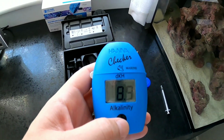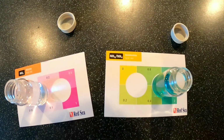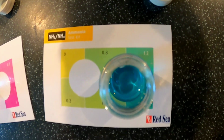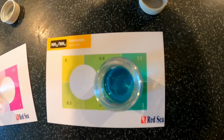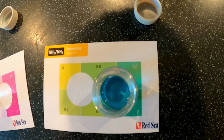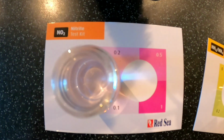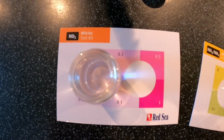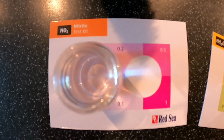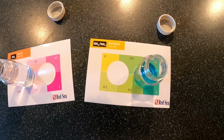Right, let's look at the other parameters downstairs. We're going to check the ammonia and we're going to check the nitrite. Here we go. Time is up. Let's have a little look at the ammonia. That has gone down a tiny bit. I would still say it's around about 2, maybe just below 2. That bacteria really needs to get to work pretty quickly. On this side we've got our nitrite. Again, it looks like 0.01, stabilised nitrite. Okay, let's go upstairs and plug that back into the aquarium dashboard.